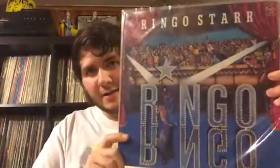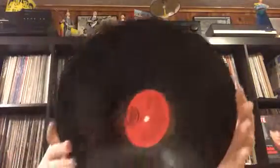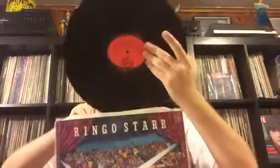Next is Ringo Starr's Ringo. This is a UK pressing, non-gatefold, on the MFP label, Music for Pleasure. There we go. This is beautiful as well. Really just cheap prices.